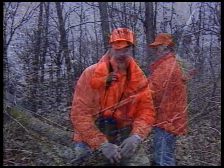One of the great things about Minnesota, and what makes this an everyman's deer hunt, is the fact that licenses for non-resident hunters are over-the-counter. You don't have to go through a draw or anything like that. You can come, in fact, the day before the season and still buy a license. And that makes it accessible to everybody.